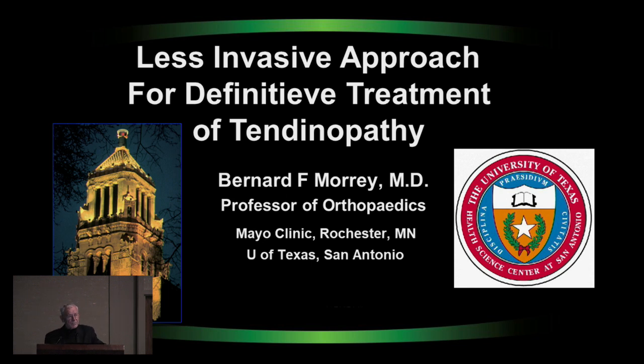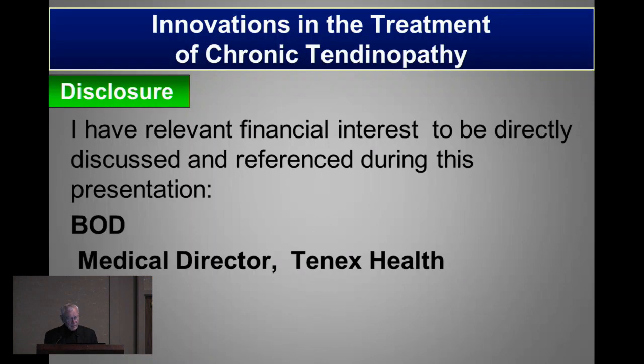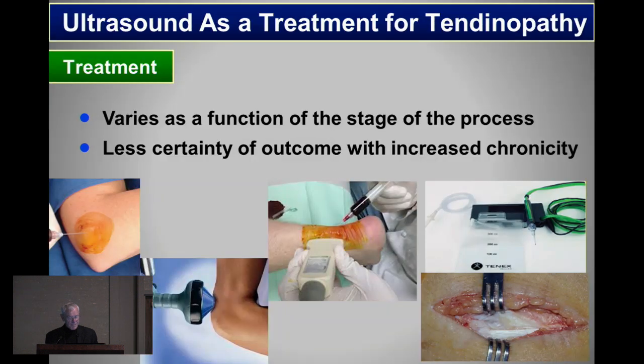I'm going to take a survey when the room gets a little more full to find out how many people take care of diabetic foot ulcers and chronic tendinopathy, but I assume almost everybody the latter, and many the former. I have a legitimate concern that you should be aware of, and that is I'm the medical director for 10X, so I do have a potential conflict of interest depending upon what I say if it's not based on fact or evidence.